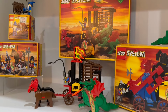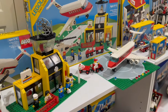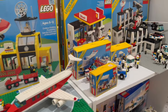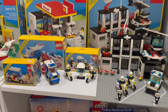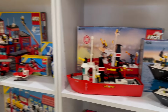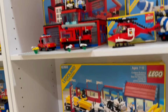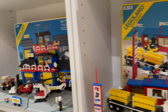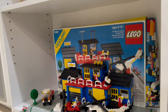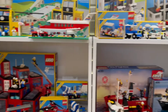Right. Look at all this. This is just absolutely incredible. I bet you Lego guys are going nuts right now. This is all vintage collection too. So this is all from like the 1980s. Wow. So what were you saying?